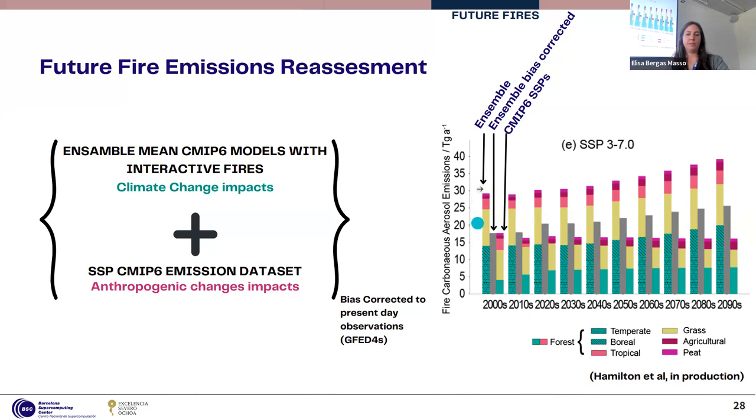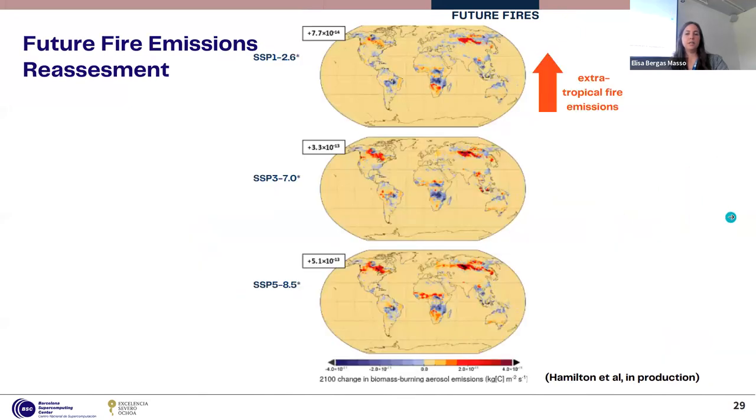And then the first column, you have the ensemble of those two data sets, where you see an increase with time. And then when we bias correct, which is the middle one, and it's the one we use at the end for our new reassessment, it's also getting an increase in emissions of fires. If we see how those fire emission changes are distributed over the globe, we see especially that we expect an increase in future fires in boreal regions with what the SSPs were predicting. And that's something we are already seeing with the Canadian wildfires happening now.